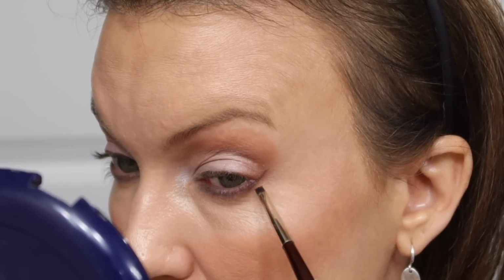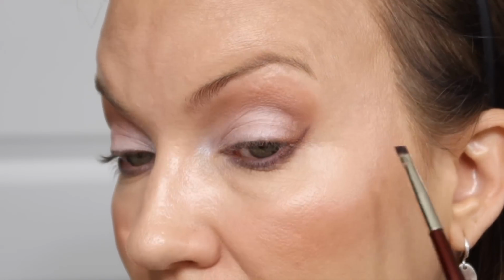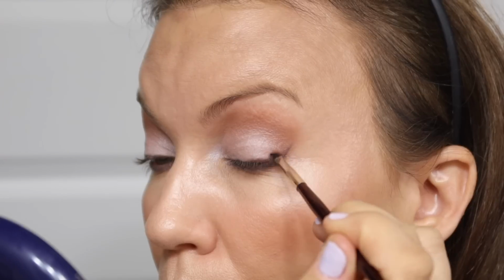Wow, this is pretty. This is perfect for an eyeliner. I mean, look at that. And of course, look at this brush, how I can get such a perfect little line there.